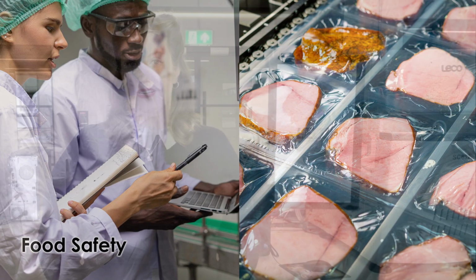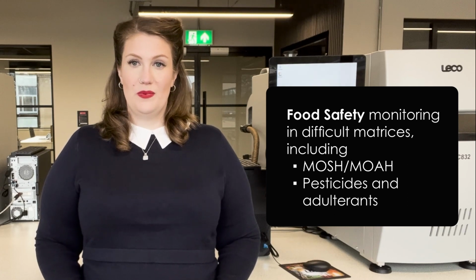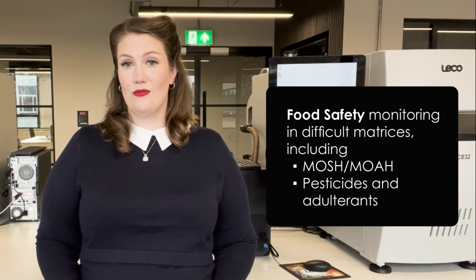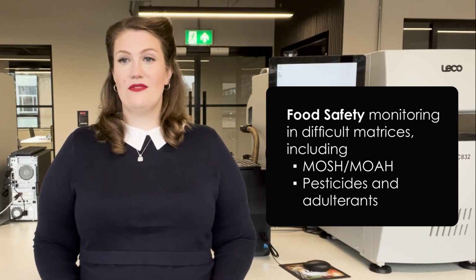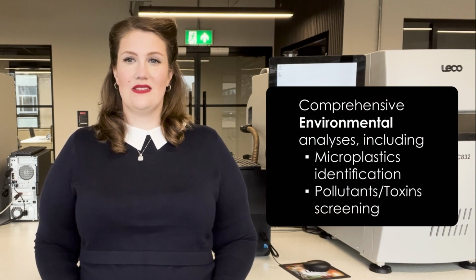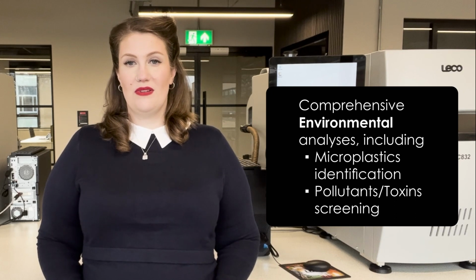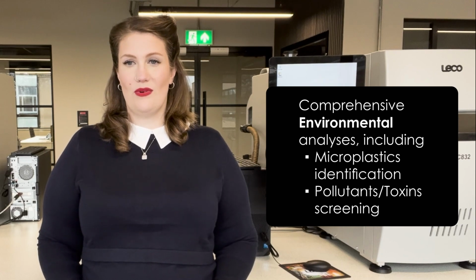In the food safety market, with its high sensitivity to full spectrum acquisition capabilities, the Pegasus BTX ensures accurate detection and quantification of contaminants such as MOSH/MOAH, pesticides, and adulterants in food products, ensuring compliance with safety regulations and protecting consumer health. Environmental testing laboratories can rely on the Pegasus BTX for comprehensive analysis of pollutants such as microplastics, toxins, and environmental contaminants in air, water, soil, and other matrices, supporting environmental monitoring and regulatory compliance efforts.